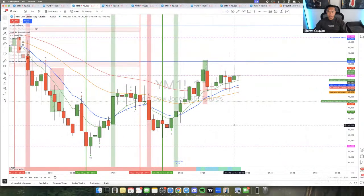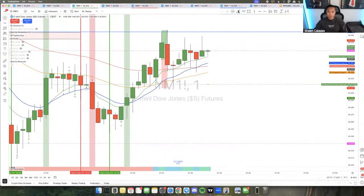It's all good. We'll keep looking for opportunities here. The ATR is dropping down to 32, so we might have to go back to 30.30 for our TP stop loss.